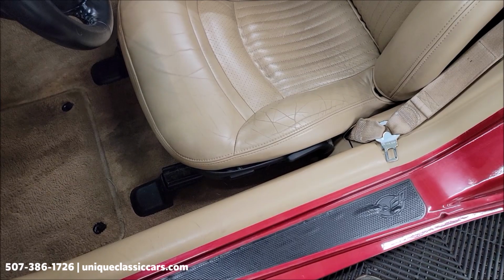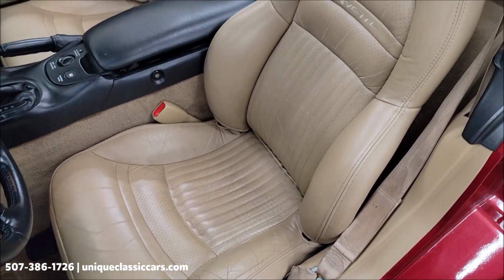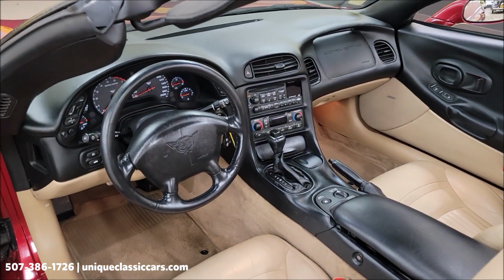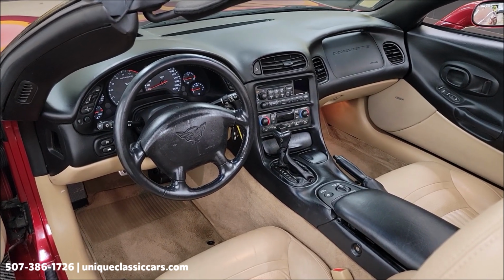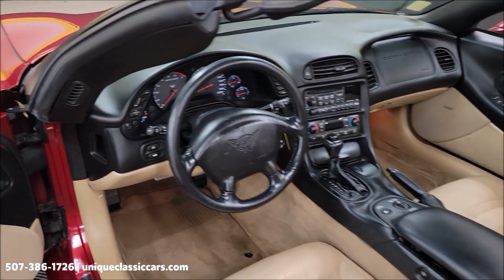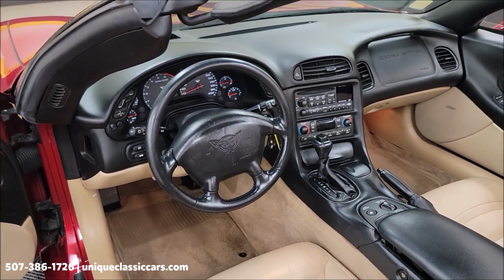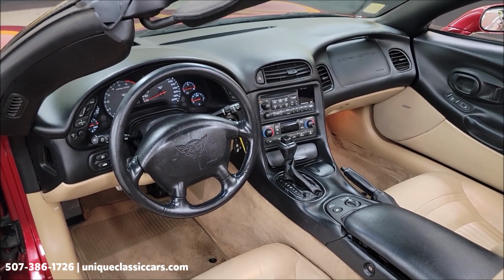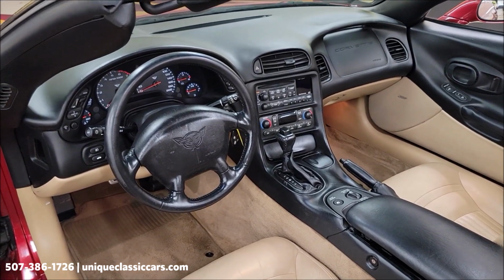Again, you can see the condition of the leather and the bolster. No rips, tears, or holes. I'm going to also show you how the top goes up. It is a manual top. One person can put it up probably less than a minute. Very simple to do. Here's your heads-up display controls. Again, driver's information center, electronic dual climate control, AM, FM, CD player. This one also has the selective ride for touring and sport mode on it.